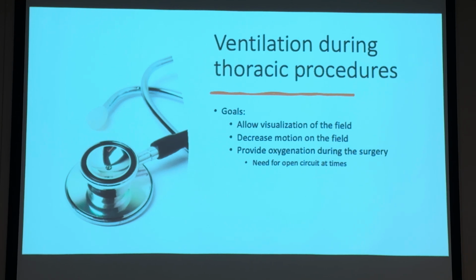So ventilation during thoracic procedures, just like with pretty much anything else, is how we deliver anesthesia. The goal during pretty much any surgery is that the patient is not moving and you have exposure of your operative field. In thoracic surgery, we're operating typically on the chest, on the lungs, or somewhere in the airway. And the airway becomes a little more unique because this is how we deliver ventilation and oxygenation. At times, ventilation becomes tricky, especially if you need to operate right where the tracheal tube is going to be. This is where jet ventilation comes in, and we'll talk about it in a couple of minutes.